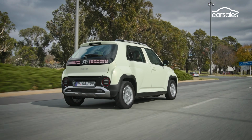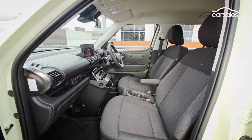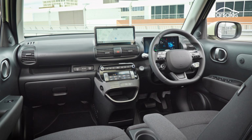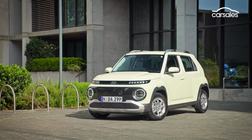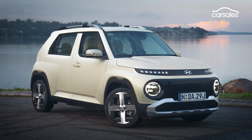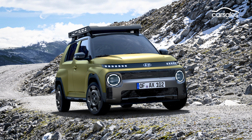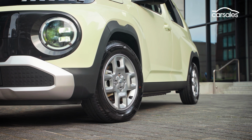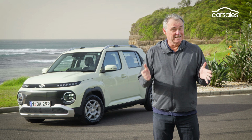Okay, pricing is the Inster's trait that's going to attract attention for the wrong reason. There's just not a lot of real estate here for the money. There are three Inster models, the standard range with the smallest battery and the smallest $39,000 price. Then comes the $42,500 extended range and the flagship $45,000 Inster Cross that looks like an off-roader, but like the other two Insters, just isn't. Yeah, I think I've already mentioned it, but the Inster is tiny.